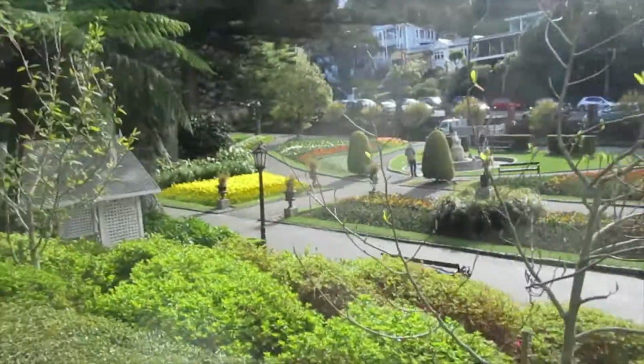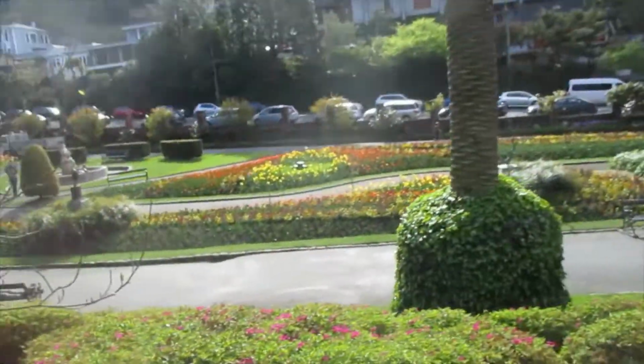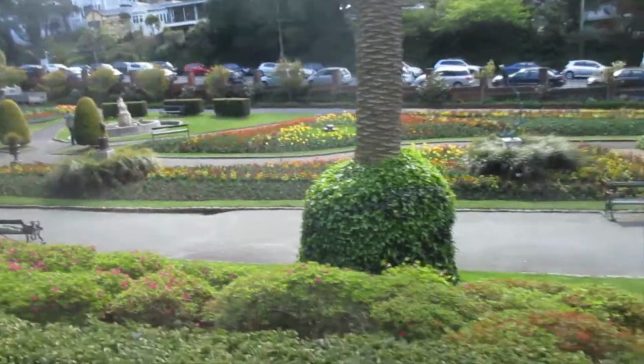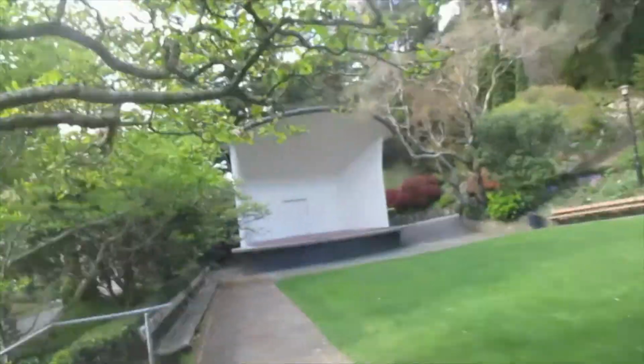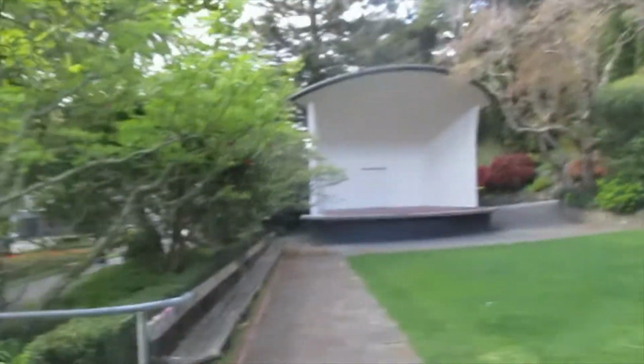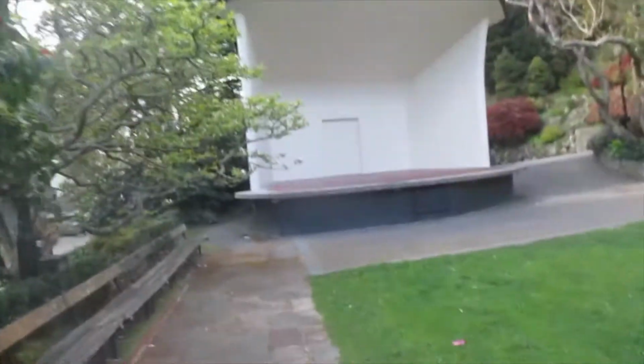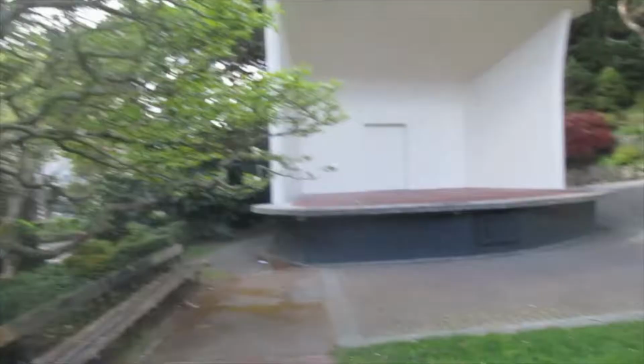So, lots and lots of tulips. I think we're looking a bit more colourful today, just because it's not dark, raining, and miserable in general. Oh yes, such a change for today's weather. It's really nice.